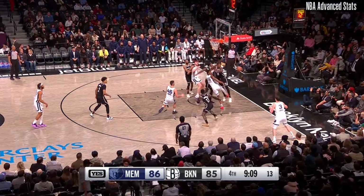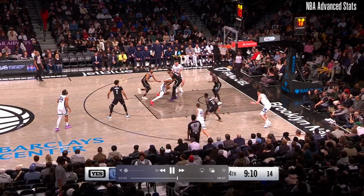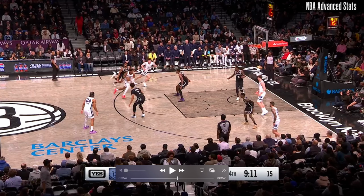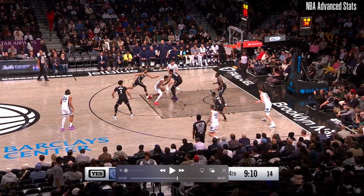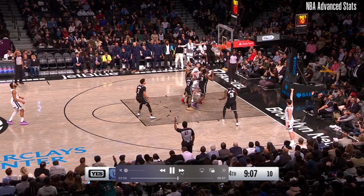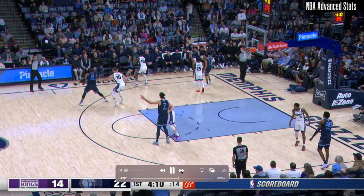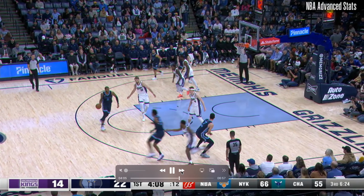But there were some workable flashes where Gigi here gets into the paint. Unfortunately, the beginning of this play got cut off, but he gets into the paint, draws help, simple kick out. Nothing crazy, but these are the kind of plays that we want to be seeing. He ends up grabbing the offensive board, making another kick out there. A couple positive passes on this play.